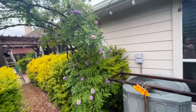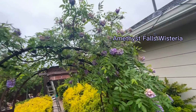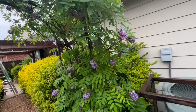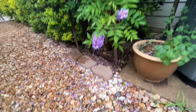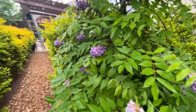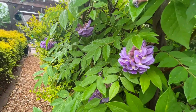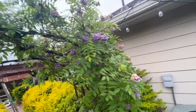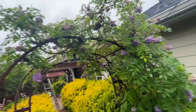Okay, how beautiful is that? And this one is starting to peter out a little bit. I may have some pictures I can pop up from a couple of weeks ago. You can see where all the purple flowers are starting to fall into the pathway. But let me get a little closer to that purple. That is just gorgeous. I call her Lisa. Hi, Lisa. Just beautiful. I love this thing.